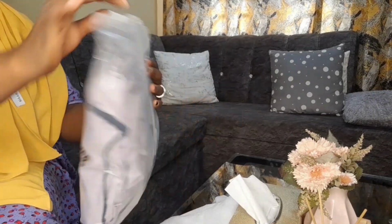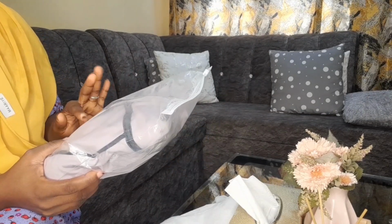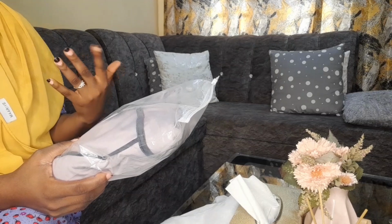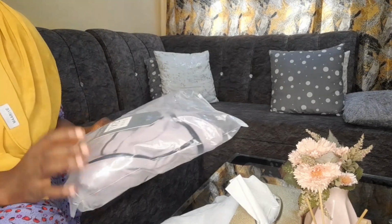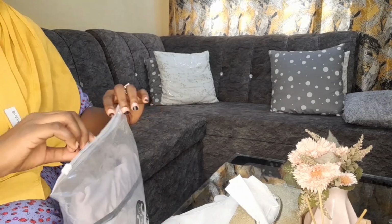So I normally get my clothes, which are stretchy, in XL, because I don't want them to be tight on my body. That's why I got them in 2XL. I normally get mine in XL. If they're stretchy, I'll go for 2XL.